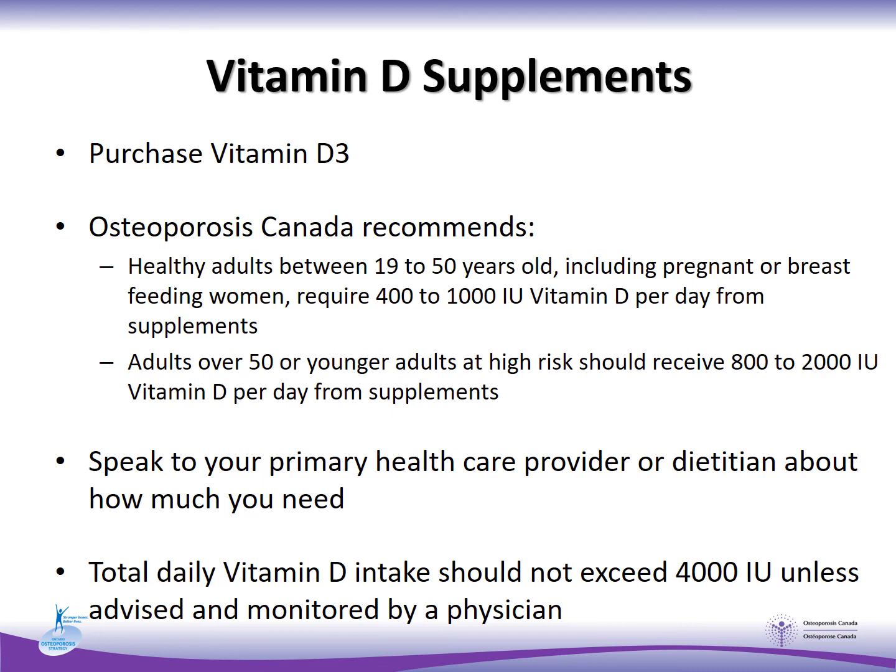Adults over 50 or younger adults at high risk should get 800 to 2,000 international units of vitamin D per day from supplements. High risk includes people with osteoporosis, multiple fractures, or conditions affecting vitamin D absorption. It's important that you speak to your primary healthcare provider or your dietitian about how much you need. Note that many multivitamins and supplements can contain some vitamin D, so it's important that you read the labels carefully.